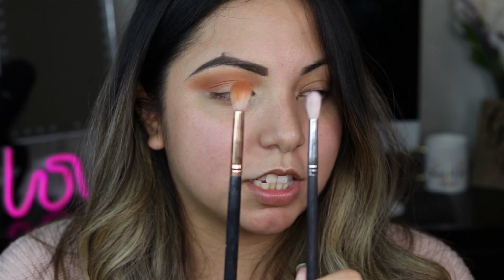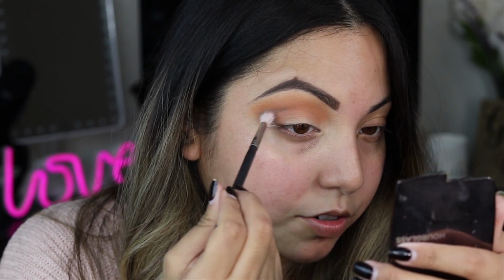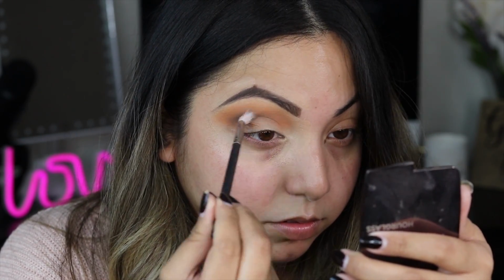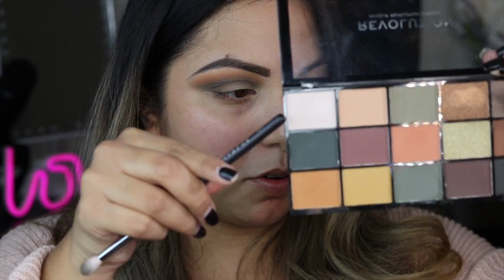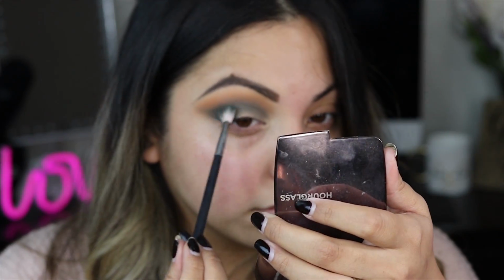So I'm grabbing, it's still a blending brush, it's just a lot smaller, a little bit skinnier. So I'm gonna be using this one. I'm gonna grab this greenish color right here. So I'm gonna be applying it directly in my crease area now. I'm going to be using now this more evergreen deep color. I'm gonna be using that same exact brush, and I'm just gonna focus mainly on my outer corner right there. Dude, how is this blending so beautifully?